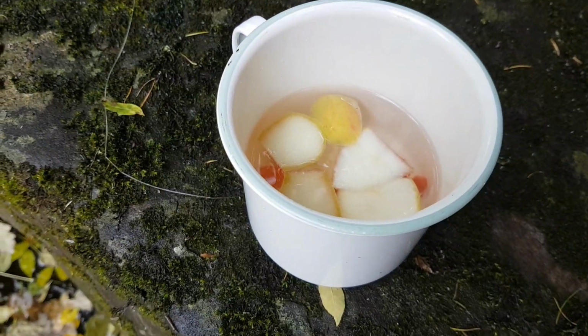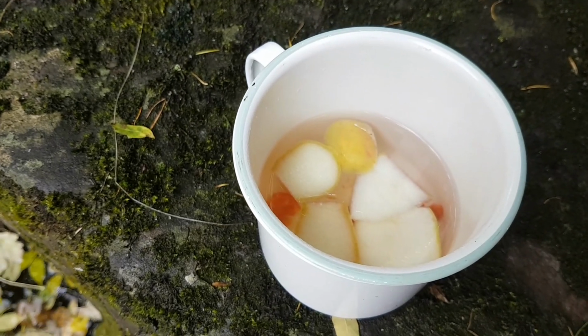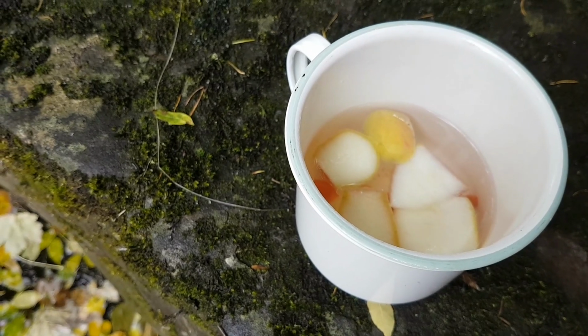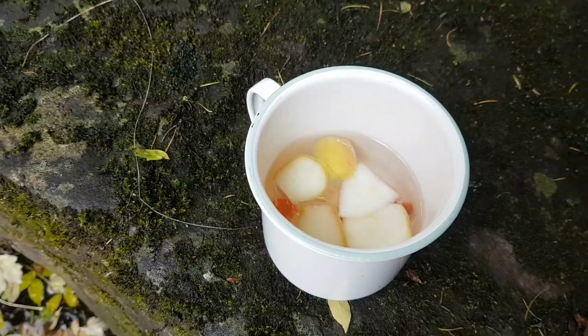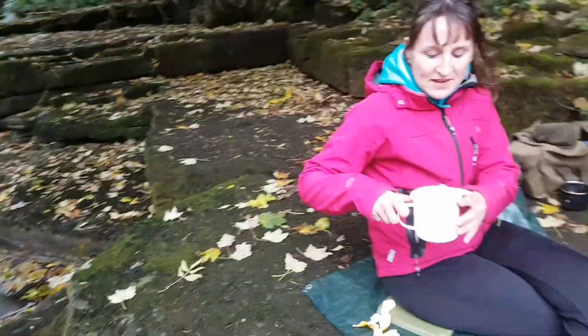I don't know how well the camera's picking this up, but you can see that the water's changed colour slightly. It's taken on some colour from the rose hips. And we'll see what this tastes like. Do you want to try it? Yeah. Tell me what you think.